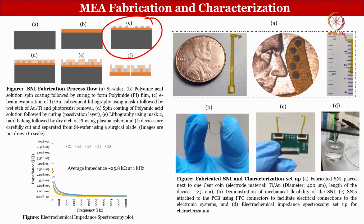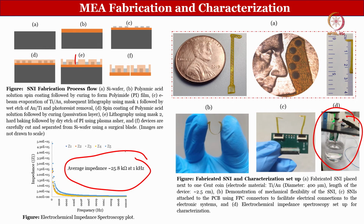Followed by spin coating of again the same polyimide acid solution, followed by curing, which you can see in D, and then lithography using mask 2, hard baking followed by dry etch of PI using plasma etcher. Why? Because you need to open the contact pads and the region of our interest, which is the electrodes, and then finally the devices are carefully cut and separated from the silicon wafer using a surgical blade. Once the device is there, we can do the electrochemical impedance spectroscopy study, and from that we can understand the average impedance of the electrodes, which we found is about 12 kilo ohms at 1 kilohertz, which falls in line with the literature that is available.